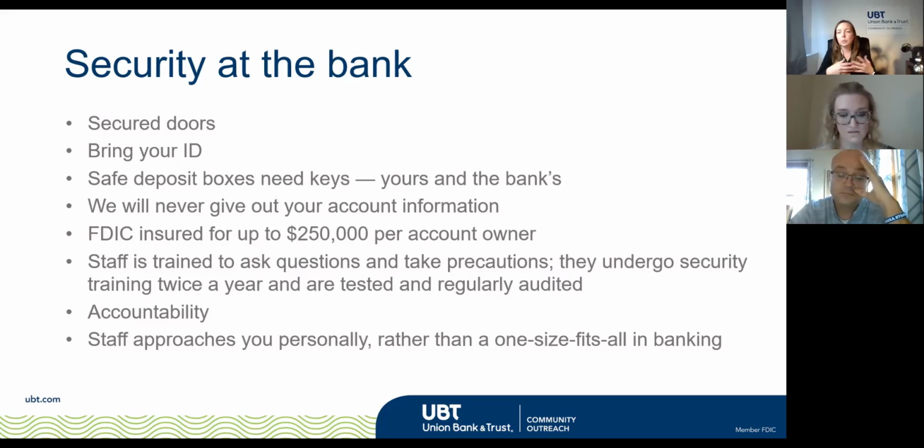Okay. This is really, really key for people that are worried about what will happen to my money. If somebody steals it or the bank burns down or something happens with the stock market, something like that. It's insured. Not really the stock market, because regular bank accounts are not affected by that. But just know that your money is insured up to $250,000. So you're going to get all that money back if something were to happen. So that's what FDIC insurance is.